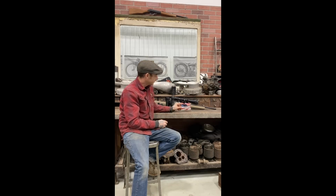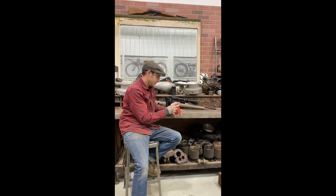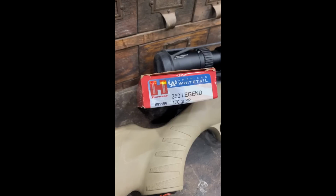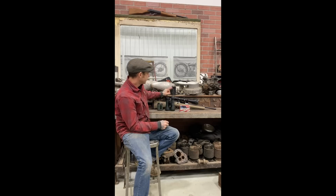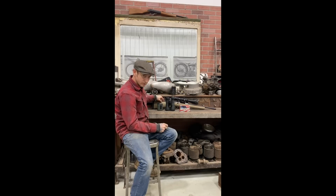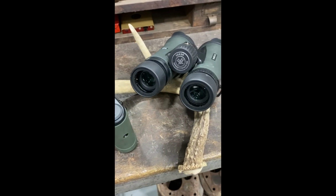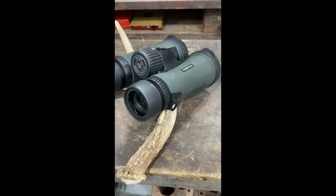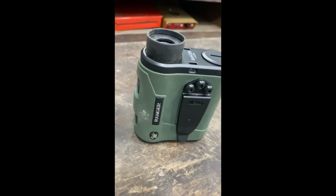So anyway, Hornady American Whitetail. These are the 170 grain. Vortex Crossfire optics, Ruger American Ranch. Man, I want to mention these because they made my life way easier while I was out there. Obviously, I'm a Vortex fan. I used this Ranger 1300 rangefinder when we came in.